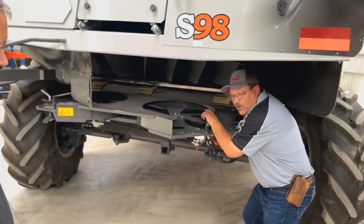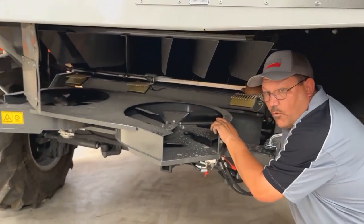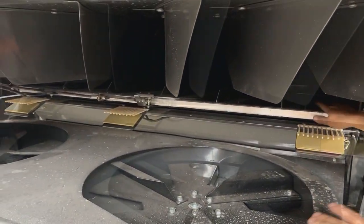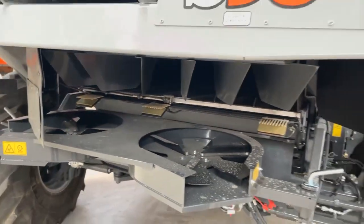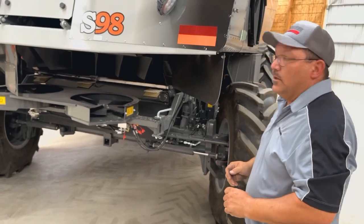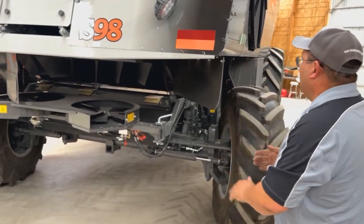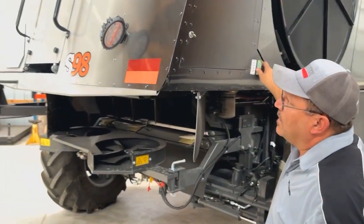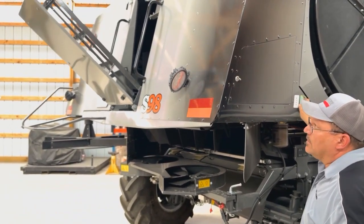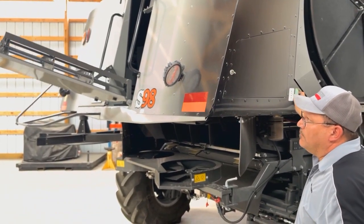We want to make sure we got our small grain or corn chaffer in here, depending on what you're going into. Sometimes it gets forgot, it's kind of hidden in there, and guys will come out of corn and they're in wheat. Your sample's not very good. From here, we'll go ahead and open up the back end, and we're gonna crawl in and take a couple looks at the things on the engine and the processor.